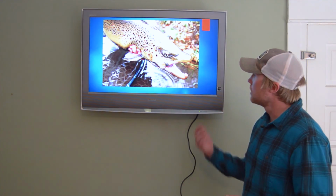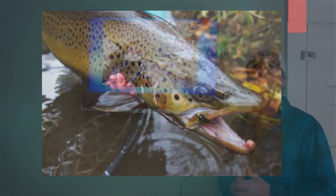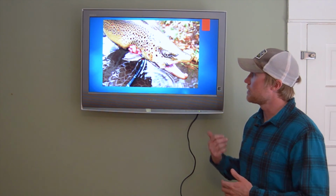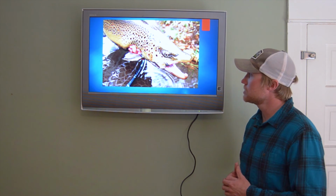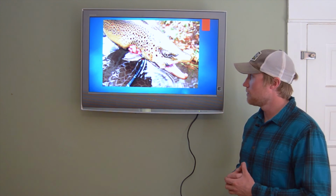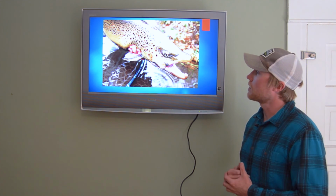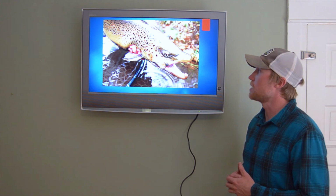So again, this is another big fish, but you can see the size of that nymph. This one ate a big stone. Not that stones were hatching or coming off. I think that day I saw a handful of small blue-winged olives and midges, but it ate a stone. So that's on point with what we're talking about, imitating that larger food source. Give them something that's going to be meaty.